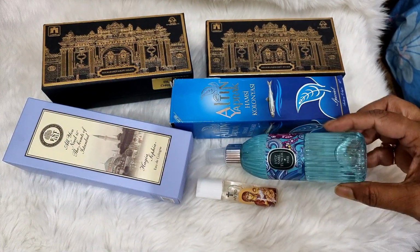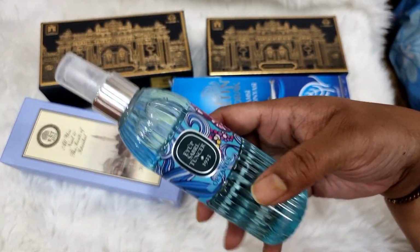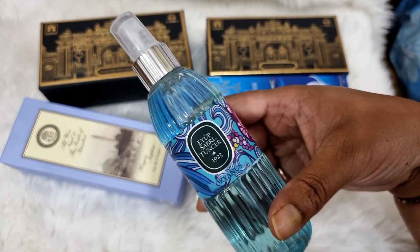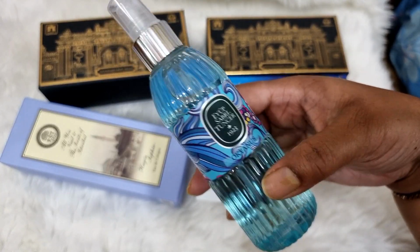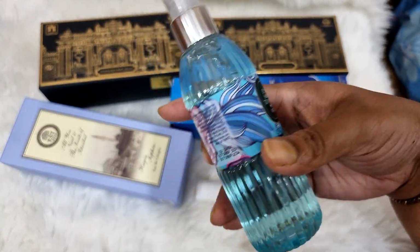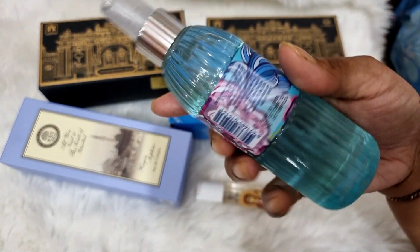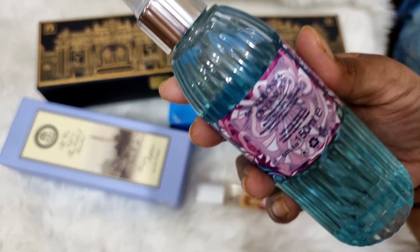Let's go for the second one. I'm not following any kind of numbers. So this one is the only one which I bought from a very general commercial store in Istanbul, very near to my hotel, and I really loved the smell. Surprisingly, it reminded me of Bleu de Chanel, the guy's perfume, the most popular one. And this is a cologne. This is not an EDP, it's a cologne. I loved it. I don't remember how much it was, but I think it's 150 ml, probably.